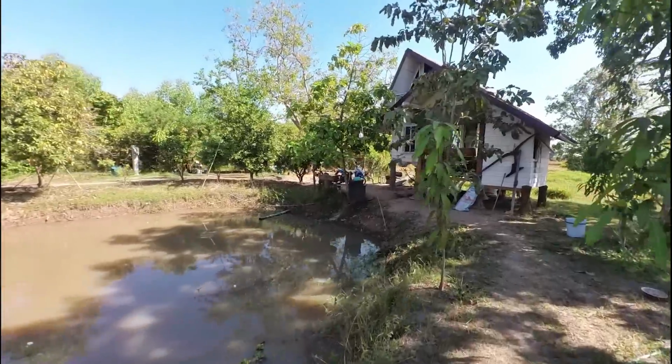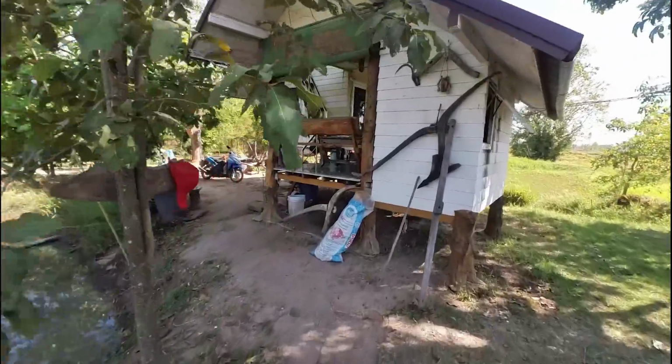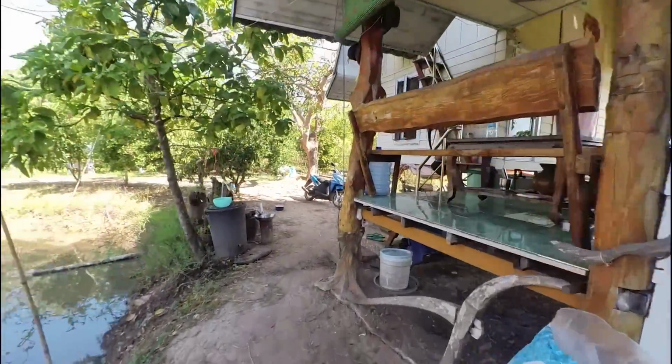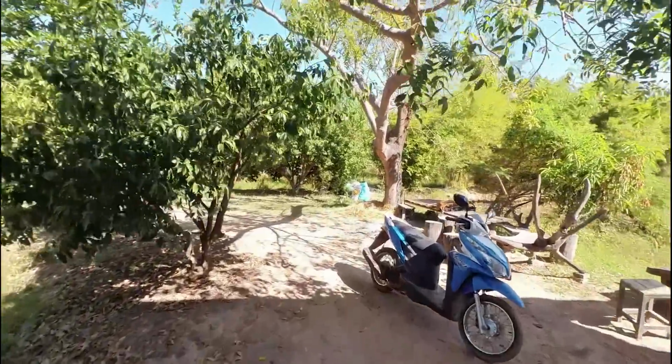Maybe that could be my house. Maybe I'll bin the kids out and I'll have that one instead of my safe zone. So when she's getting on my nerves, I can say, right, that's it, I'm off. I'm going to go and do some work. All right, so that's the guided tour.